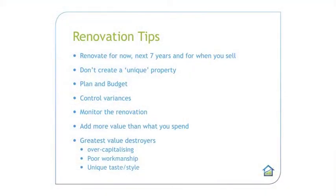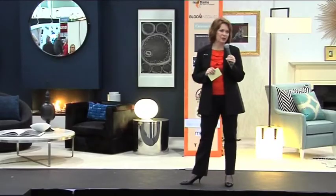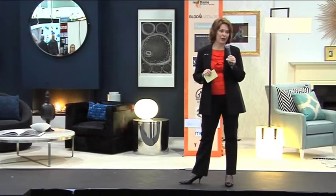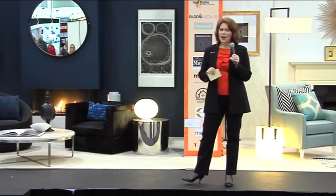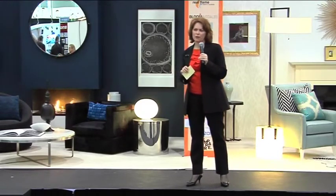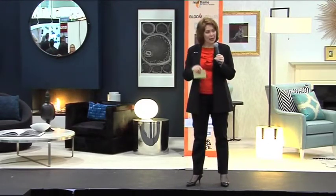Plan and obviously budget. 90% of all budget blowouts of renovations is because you haven't planned properly, and it's the variances that are going to kill you. So be aware of that. And also, no matter if you actually have a project manager, architect or builder managing the renovation for you, be on top of it. Make sure you monitor it.